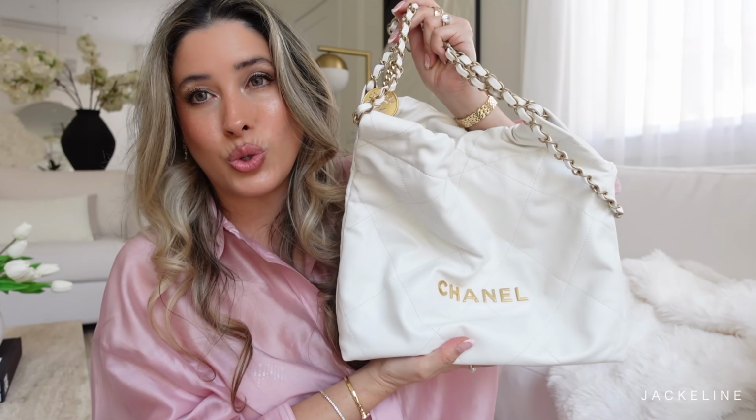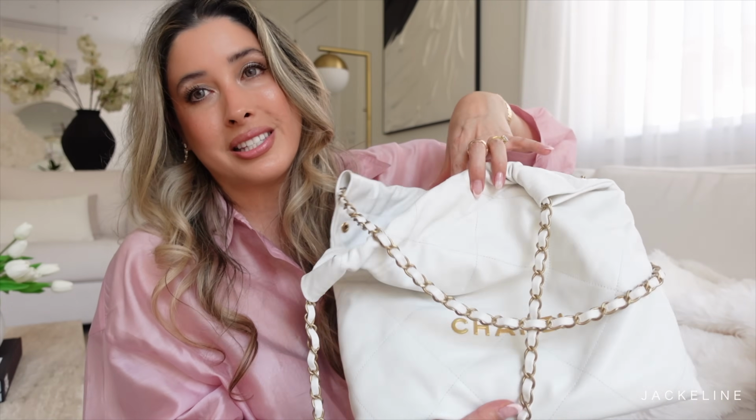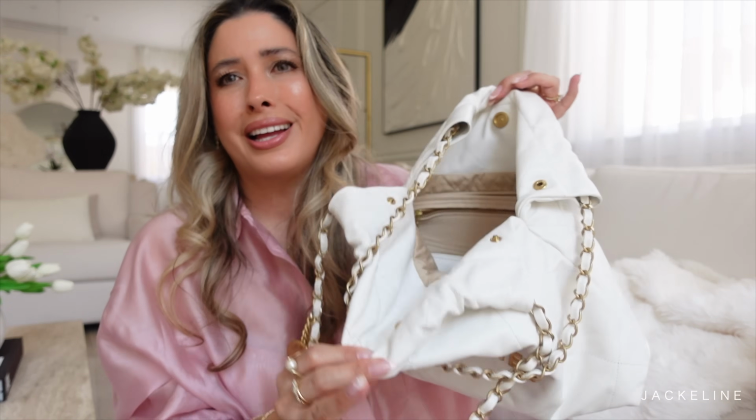Another well-loved, well-used bag of mine, and this is not going to be a surprise to you, is my Chanel 22 bag in white. This baby, I usually take it out during the spring and summertime. It's such a comfortable, easygoing bag. Again, you see, it has a lot of open space, just shove in whatever you can.